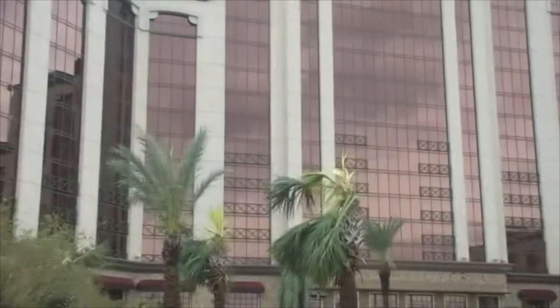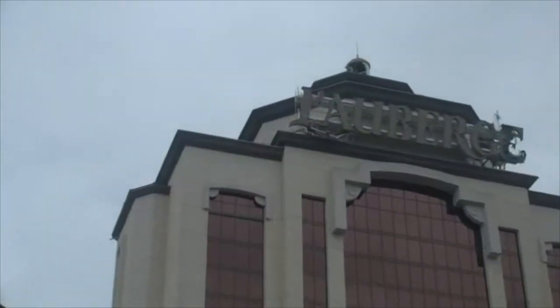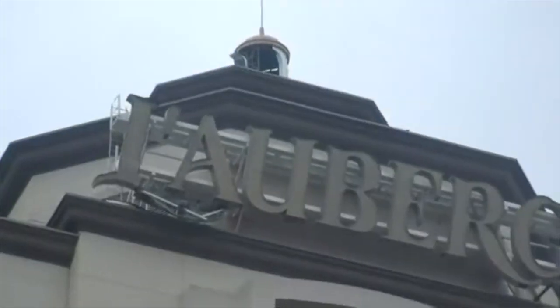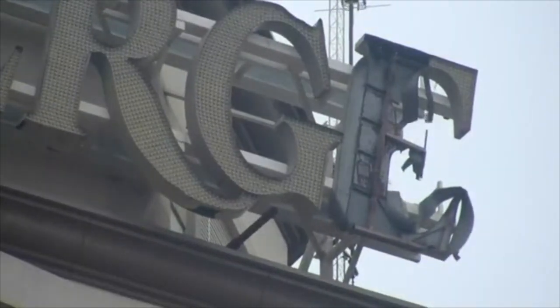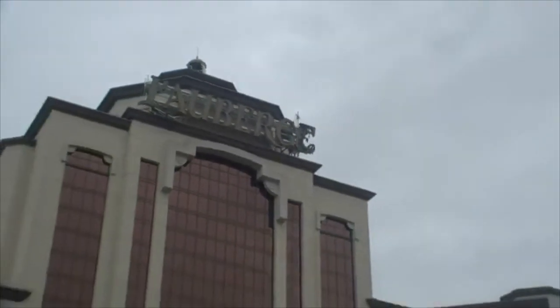Let me give you one more shot of this building here, then we're going to actually tour around the property for you so you can get a full look. We'll go up to the sign here. LaBerge lost power last night, maybe in the 1 o'clock hour or so. And then you can see the sign here. There it is. That E of the LaBerge is now just kind of hanging. A lot of the lights there have broken off. So clearly an issue with the signage there. That's just a small piece of the damage, but really shows you how iconic this is.